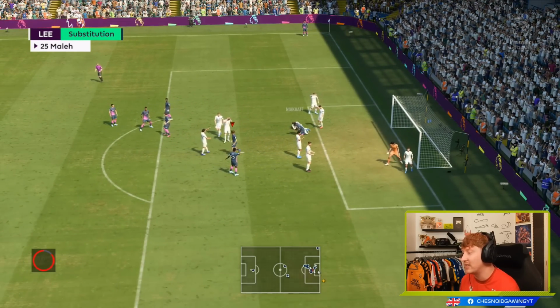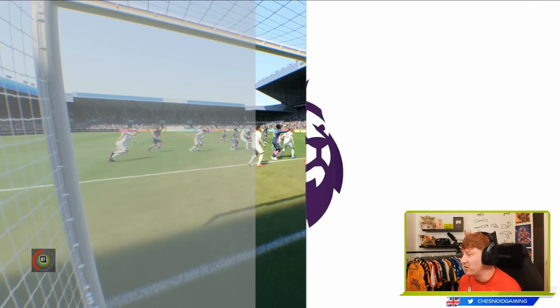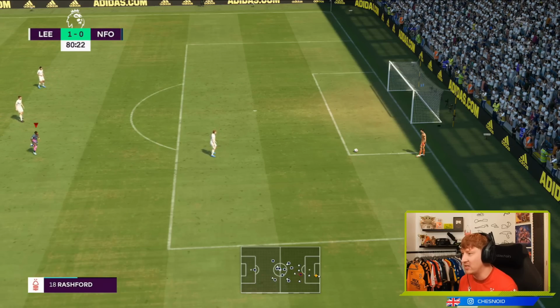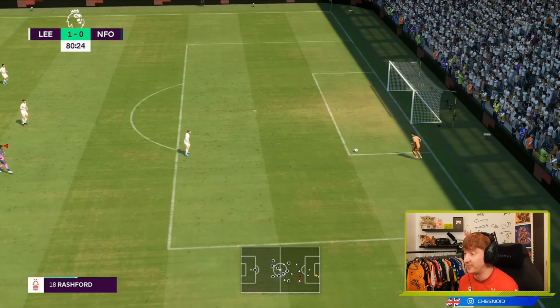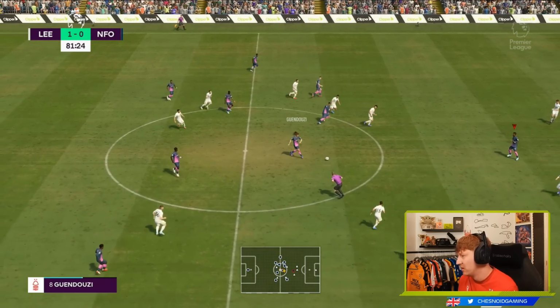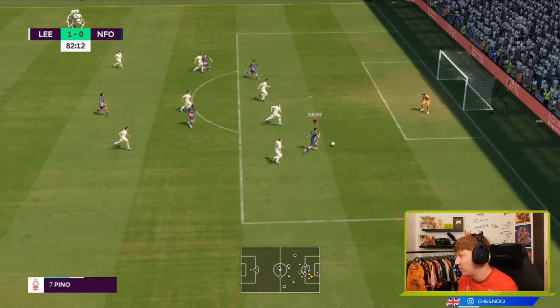I think he got a touch on that. Did he know it's just gone out for a goal kick? Niakate's glanced header, not finding the target. I tried my best here against Leeds. Turns out my best hasn't been good enough. Ramsey, Guendouzi. Keep going, Jeremy. Come on, Mr. Pino.